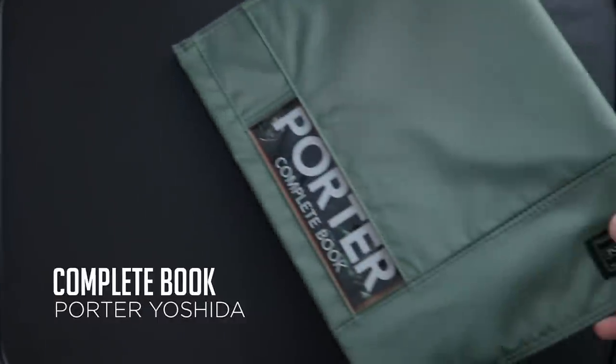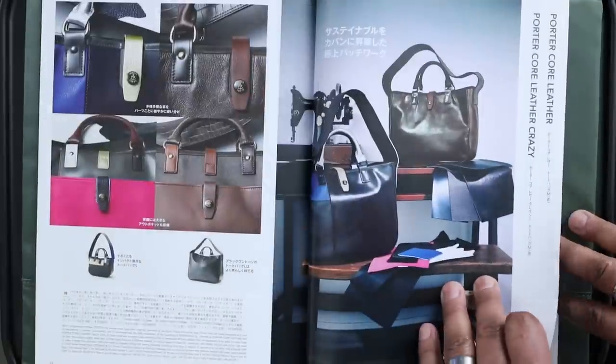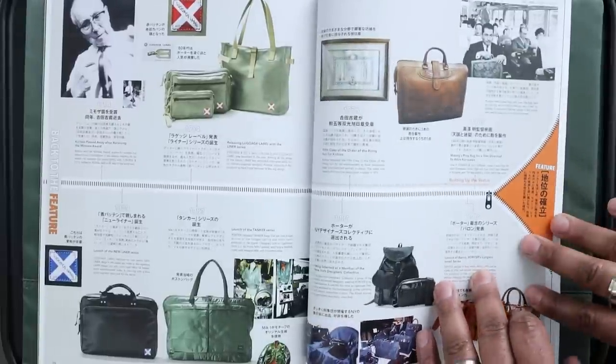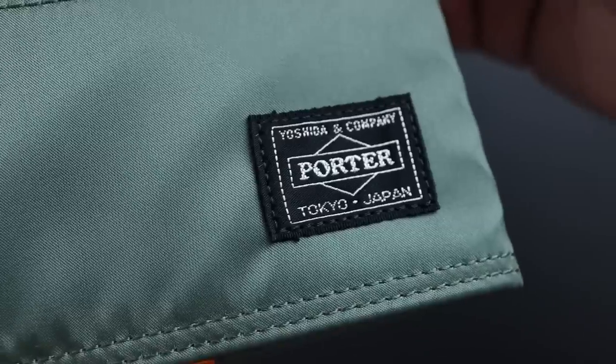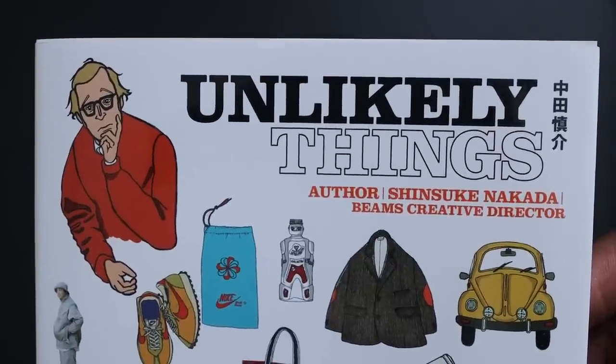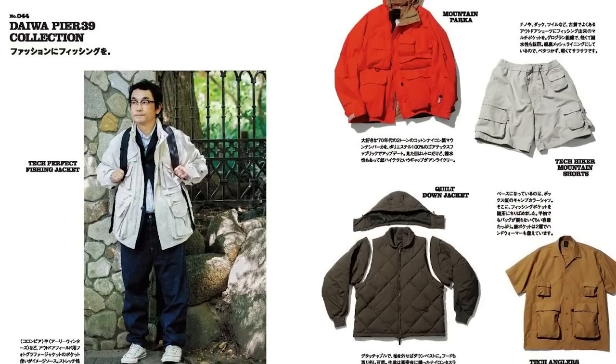Okay, now moving on to books, I got 3 for you. This first one is a Porter 80th anniversary. You guys know I'm a huge fan of this bag and luggage brand, and I picked this up in their Osaka store when I was out there. And as you can see, it's wrapped in their signature nylon. This one is called Unlikely Things by Beams Plus creative director Shinsuke Nakata. And if this is your first time hearing about Beams Plus, they're what Aimé Leon Dore wish they were.